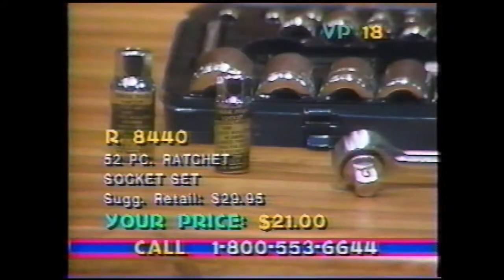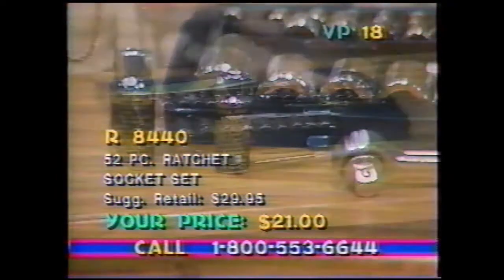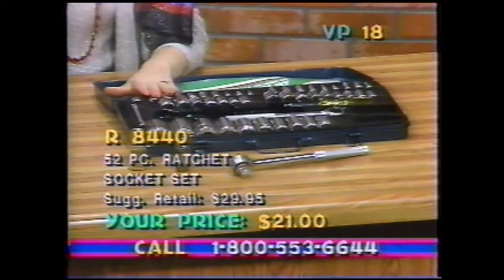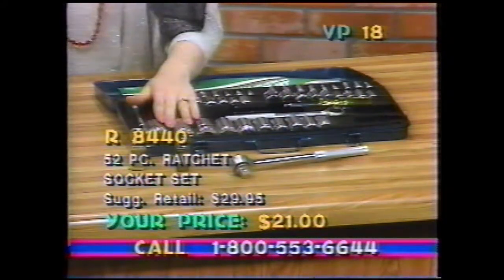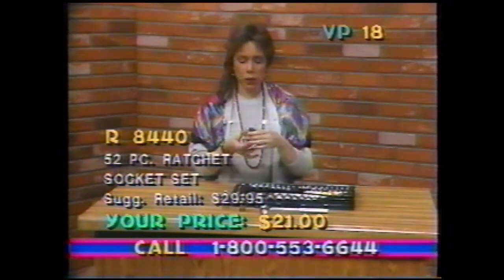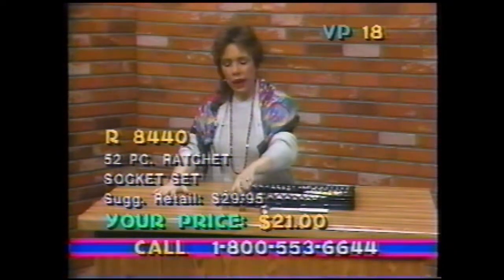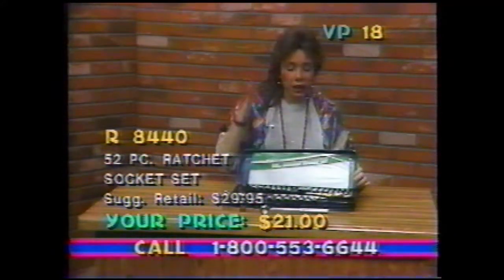This is great. And look at all this. Ooh, look at all those. Now this happens to be R8440, $21 on this ratchet socket set. This is great. Oh, look at all the way across here. Extensions. Extender bars. And, of course, you know, the ratchets can go right, or they can be reversible as well. Wow, this is huge. They're in graduated sizes. This is 1 1/4, and it goes to 3/8 inch. All in this fine metal case to keep everything all organized.